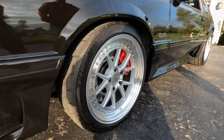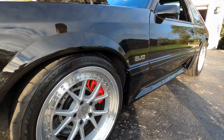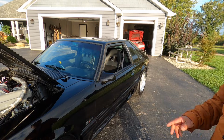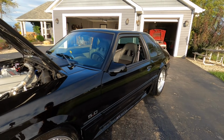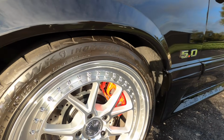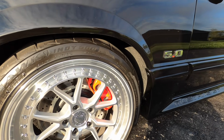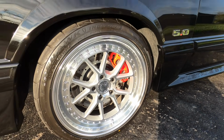It's a little bit of a Frankenstein, but most of it is all BMR. I got a BMR K-member, BMR upper and lower control arms, both front and rear. As far as the shocks, they are the Koni shocks all the way around, and then Eibach springs.